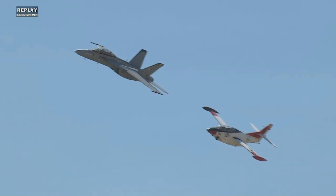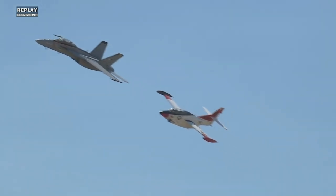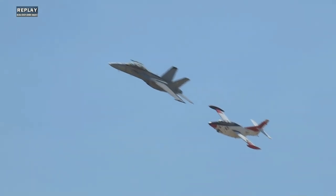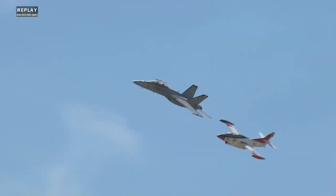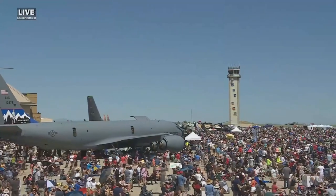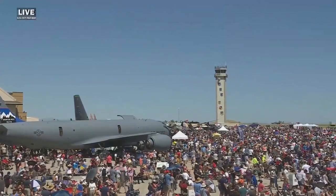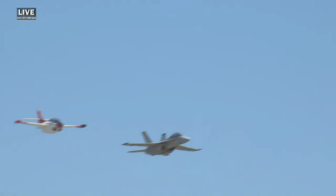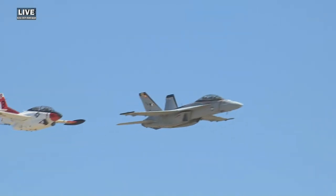Today, the T-2 Buckeye will be leading the Tailhook Legacy flight. Although the T-2 Buckeye has never seen combat, it has been the backbone for Navy and Marine Corps tactical jet crew training starting back in 1959. It has served as a stepping stone to esteemed aircraft such as the F-4 and the F-14 for naval aviators.